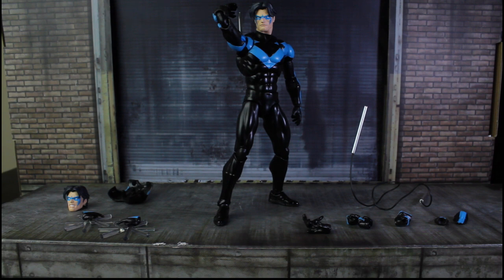It would have been nice to get a normal unmasked Dick Grayson, considering we rarely get Nightwing figures, and we probably won't get another one anytime soon. I could be wrong on that, but we probably won't. This was a missed chance to give us a Dick Grayson head, so that sucks.